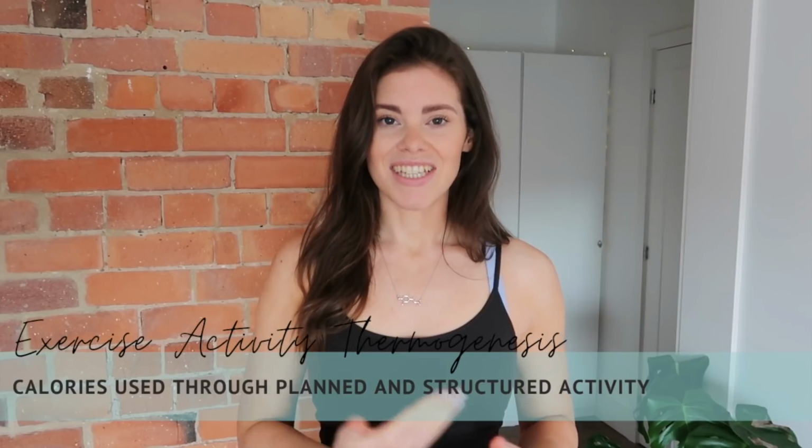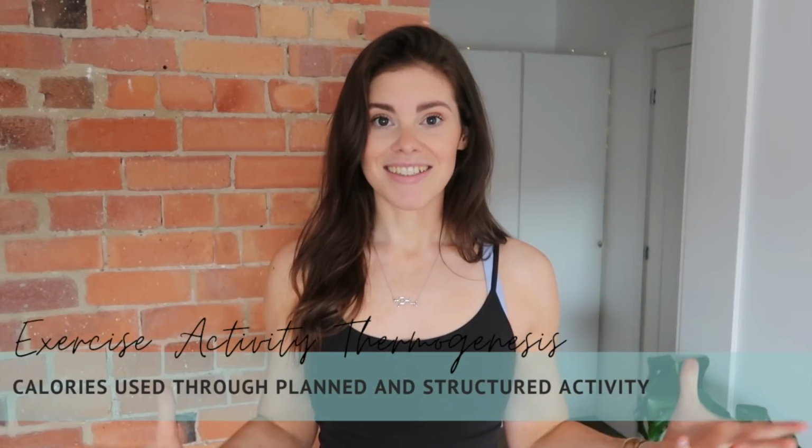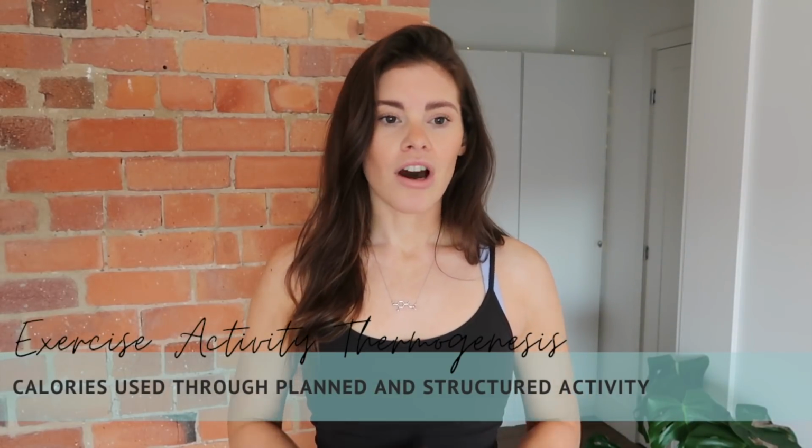So we've covered basal metabolic rate, and we've covered the thermic effect of feeding. Now we're going to move on to the two things that are much easier for us to change, and that is EAT and NEAT. I know they sound really similar. The first one we're going to talk about is exercise activity thermogenesis. This is exercise. So what we typically think of as going to the gym and doing a gym session, going out for a run, doing yoga, any planned exercise that we've chosen to do.